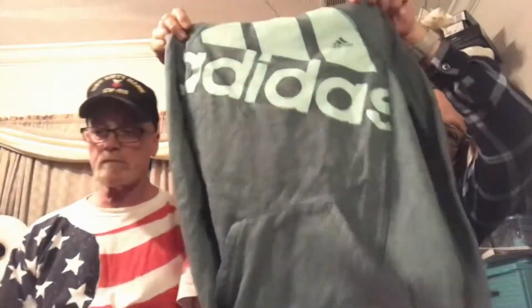I picked up this Adidas little hoodie. But it's, I believe it's an extra small. It is. Yeah. But it's the go-to hoodie. It's a cute color. It's got the thumb holes. And with the big logo, they seem to do better. So we'll just see how that does.